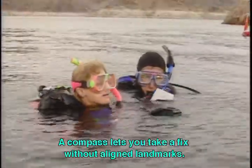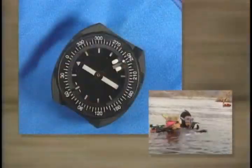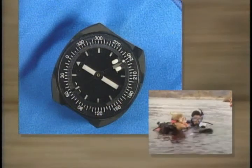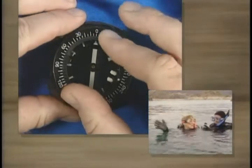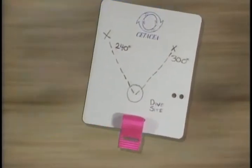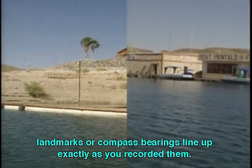A compass lets you take a fix without aligned landmarks. Find a prominent landmark and point the lubber line at it. Set the index marks over the compass needle and note the degree heading. Turn 60 to 120 degrees and do the same with another landmark. Jot down the headings for your dive log. To relocate your dive site from the surface, swim or motor until your landmarks or compass bearings line up exactly as you recorded them.